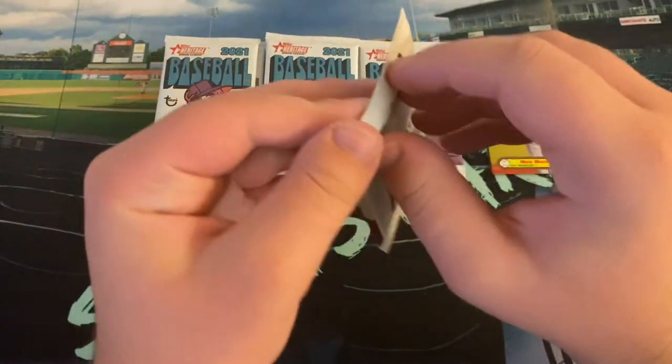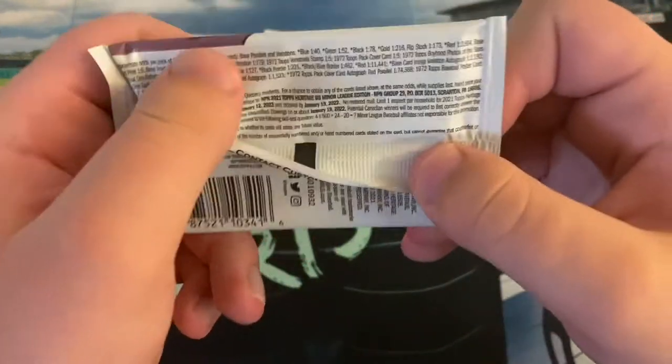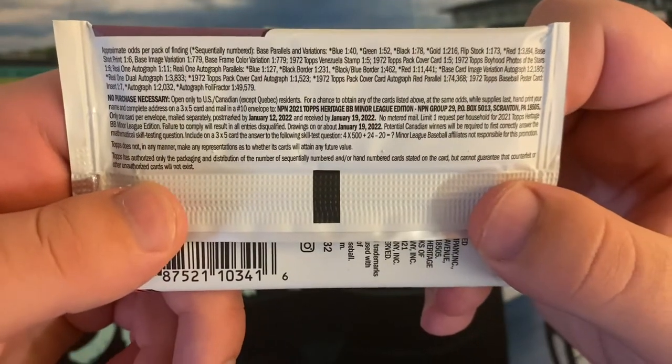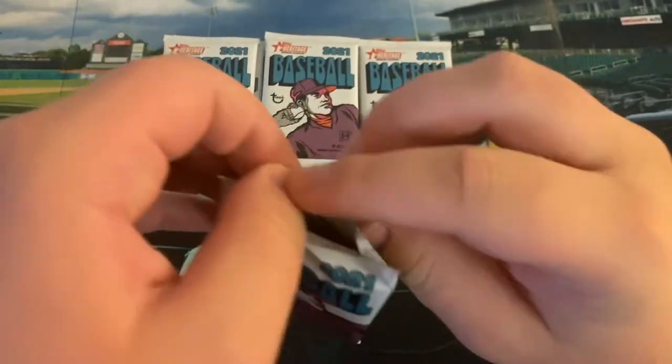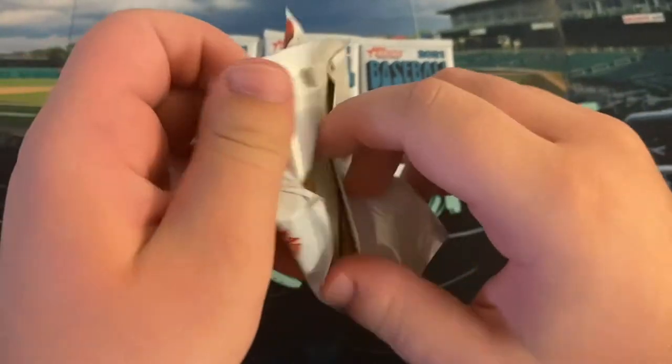All right, first pack. Here's the odds. I showed them yesterday, but looking for blue, green, black, gold, flipstock, red. I will take anything of a good prospect. Last time, only one color, and it was a blue.